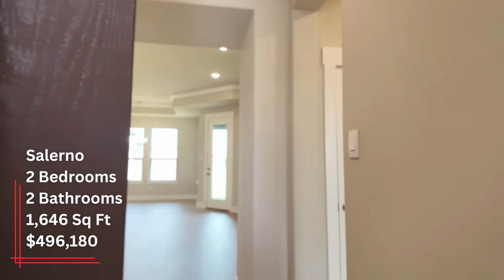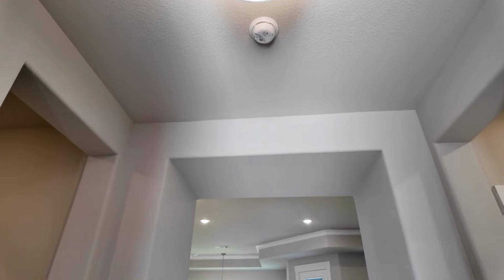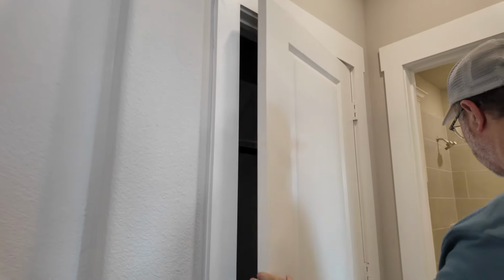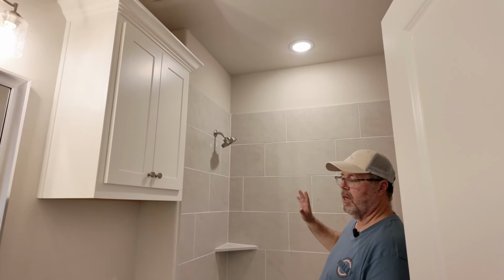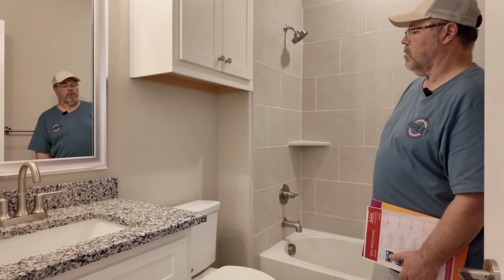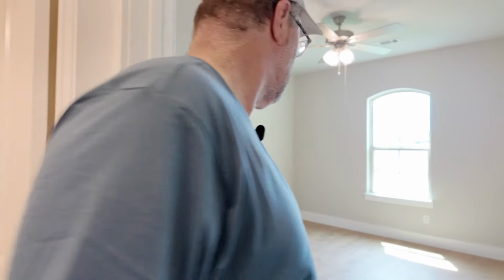It's got the 8-foot door as you come on through. So it has a little entryway here, and you can go right or left. All right, well, let's go right. Go right, you've got a linen closet. Coat closet. You've got your secondary bath. You've got your basic granite with your tile. Functional. And then a good sized secondary bedroom.